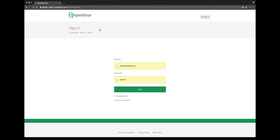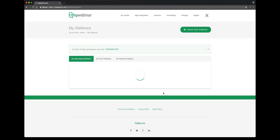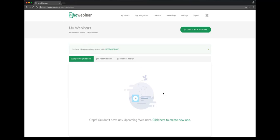So we start with the login screen. Here I'll put in my credentials. For you, it will be your credentials. So we put in our email ID, password, and login, and land on this page. On this page, you'll see right on top there is this menu. We'll talk about the menu items a little later in our session. So you can see my events, app integration, contacts, recordings, settings, logout. You can hide this menu if you want to.